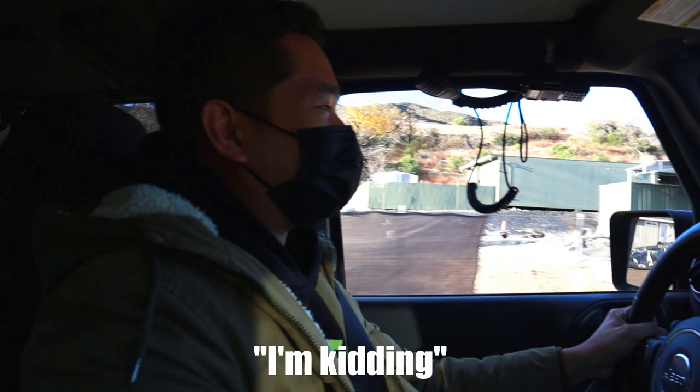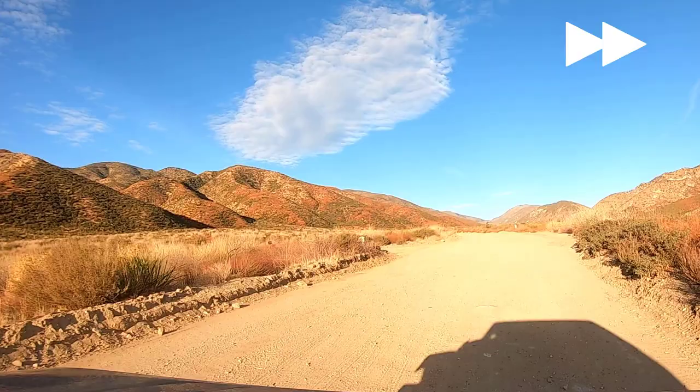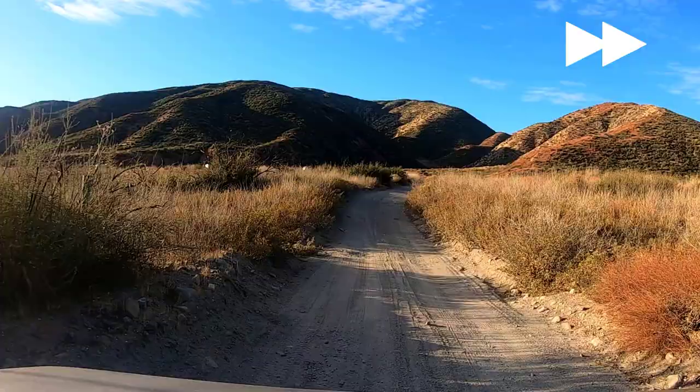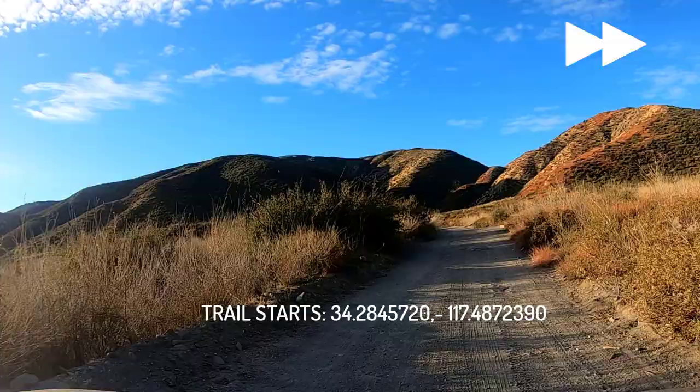Okay. Lytle Creek lies at the easternmost extension of the San Gabriel Mountains. This area offers outdoor activities such as camping, hiking, and, you guessed it, off-roading. Now, we're not planning on doing anything crazy today, just want to be out of the house, hit some trails with friends, and enjoy some scenic driving.